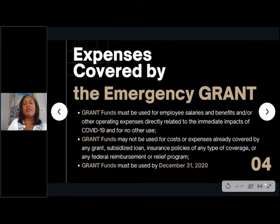So the expenses covered by the emergency grant, this is more of a refresher. This is what you signed up for when you received the proceeds back in the spring and summer of 2020. The grant funds must be used for employee salaries and benefits and/or other operating expenses directly related to the immediate impacts of COVID-19 and for no other use. Grant funds may not be used for costs or expenses already covered by any grant, subsidized loan, insurance policies of any type of coverage, or any federal reimbursement or relief program. And the grant funds must be used by December 31st of 2020. Keep in mind, if you still have proceeds available to you from the grant that you received, you have up until December 31st to use them for the uses that I've explained above.